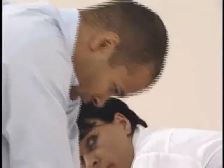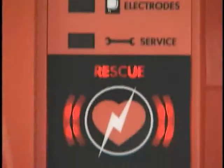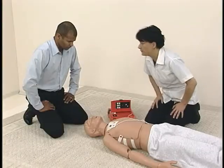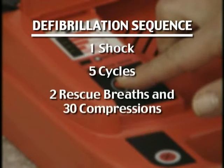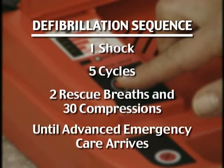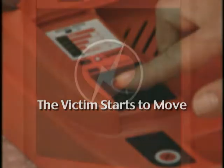CPR should immediately follow the first shock and should continue for 5 cycles or about 2 minutes. Analyze the heart rhythm again. If prompted by the AED, repeat this process of 1 shock and 5 cycles of 2 rescue breaths and 30 compressions until advanced emergency care arrives or the victim starts to move.